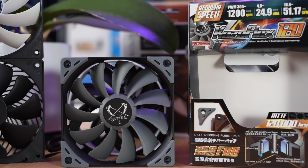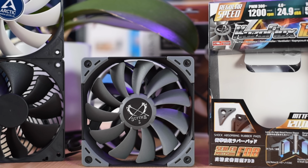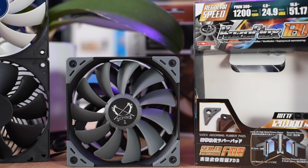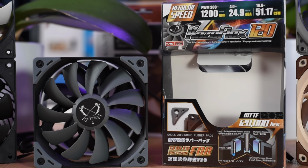Unfortunately, in this new test running on a different motherboard, it only hit its rated 1200 RPM, and I tested it last, which means it's the only fan in this roundup that couldn't hit the target 1300 RPM, despite the fact that I designed the entire test around it. So that's just a reminder that sometimes things don't go quite the way you planned.